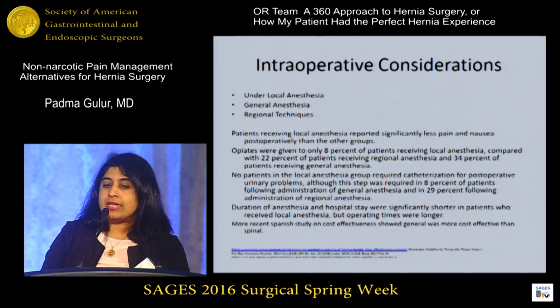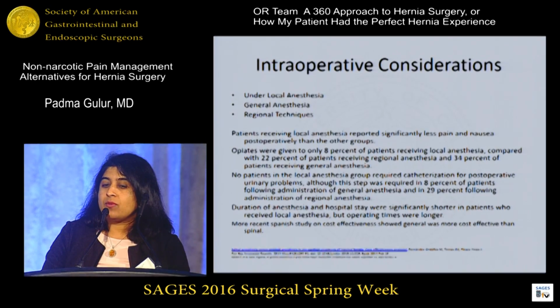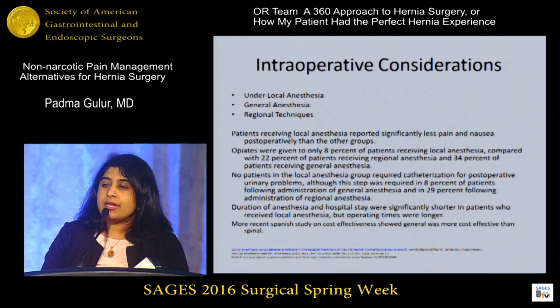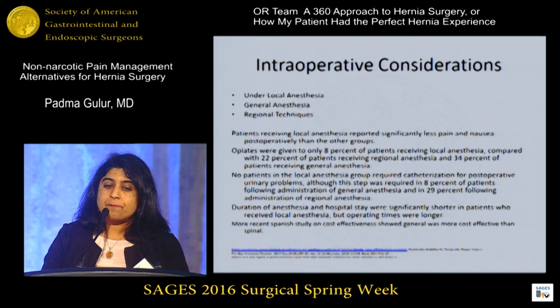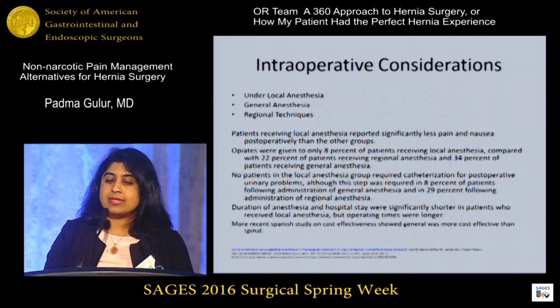8% in the general anesthesia group and 29% in the regional anesthesia group required catheterization. And the duration of anesthesia and hospital stay was significantly shorter in patients who received local anesthesia, but operating times were found to be longer in this study. A more recent Spanish study on cost effectiveness showed general was more cost effective than spinal. Now here they only compared general anesthesia to spinal anesthesia.